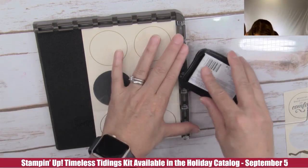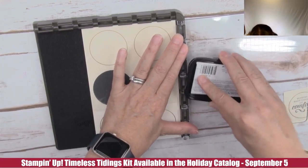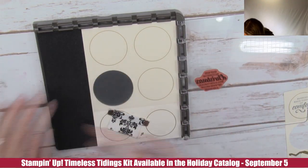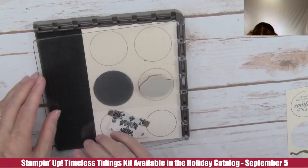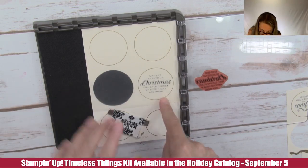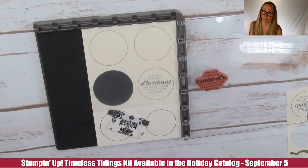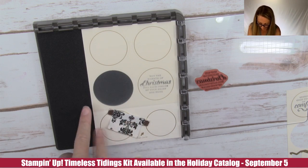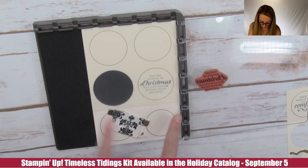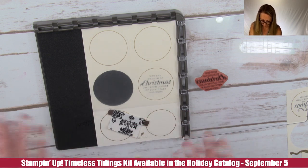All right, so I'm going to ink this up. I'm going to leave my plastic right where it is for the moment, and I'm going to stamp on the plastic. And this is confirming to me I have the stamp in the right spot. If I didn't, I could easily pick up my magnet and shift the paper underneath a little bit to get it exactly where I want it.